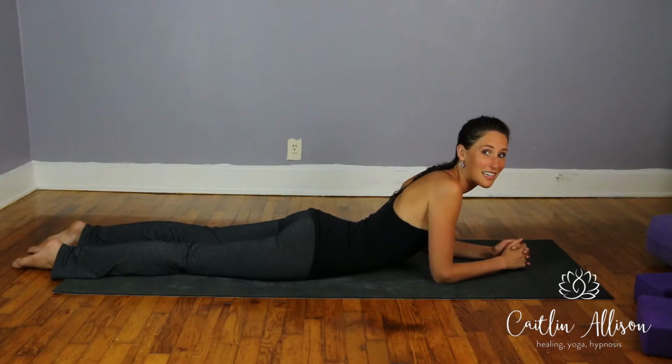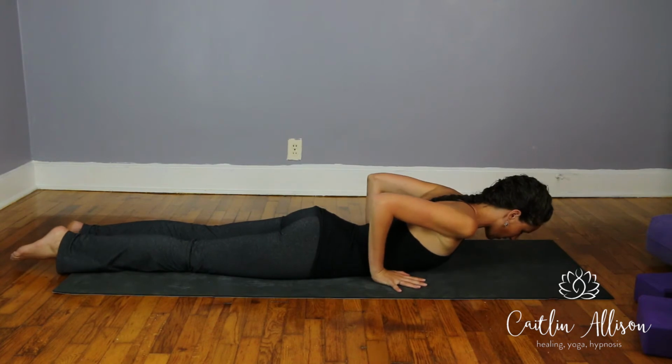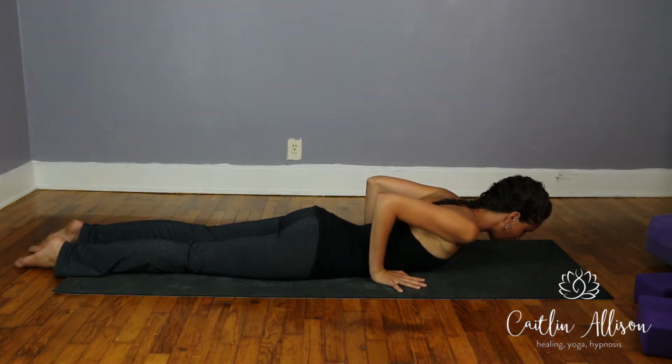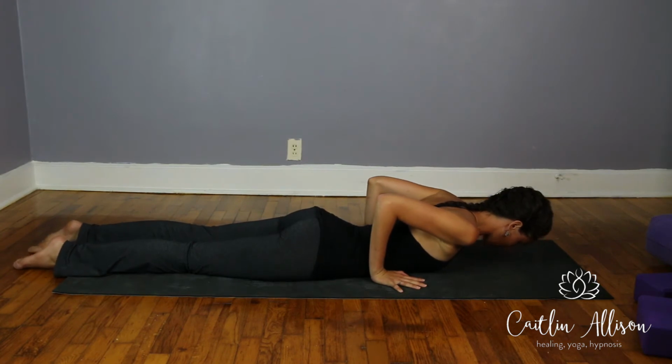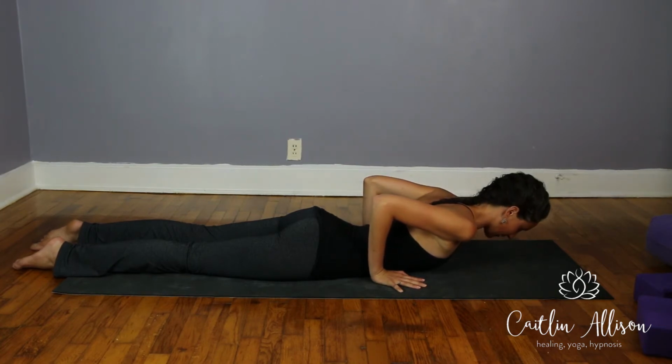Make your way onto your bellies for pose number 4 of 10, Bhujangasana, Cobra pose. For this one, your forehead rests on the mat, palms are by your low ribs, elbows pulled in towards each other. It's important to keep your neck in alignment with the rest of your spine so you're not really pulling your head up. Your chin is slightly tucked.